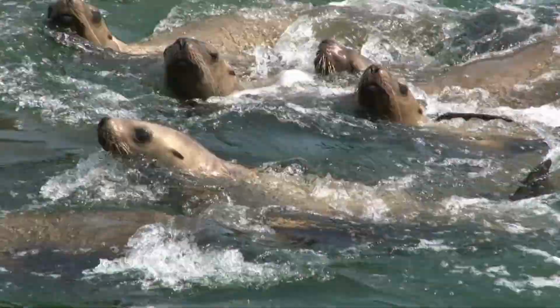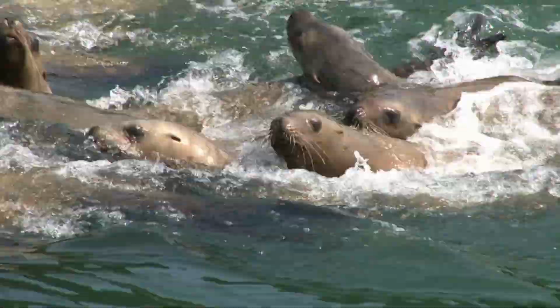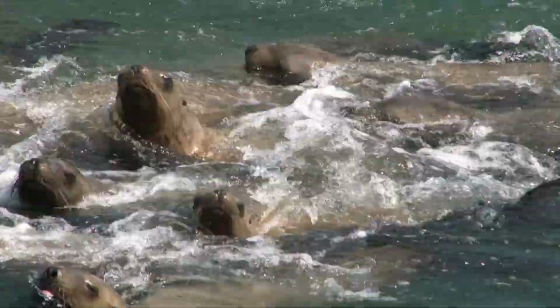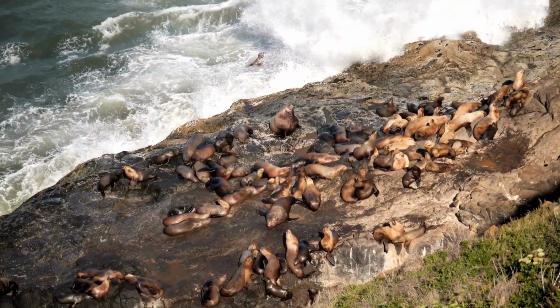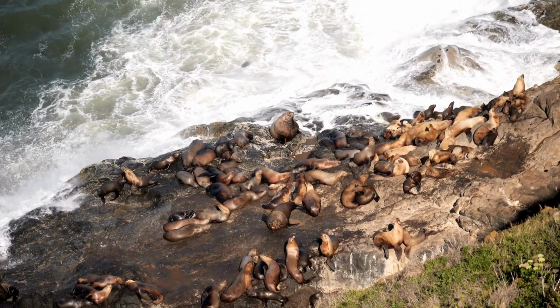Sea lions tend to be a noisy group, making all sorts of barks, honks, trumpets, and roars to communicate with each other. A pup can pick out its mother from among hundreds gathered on rocky shores just by the sound she makes.